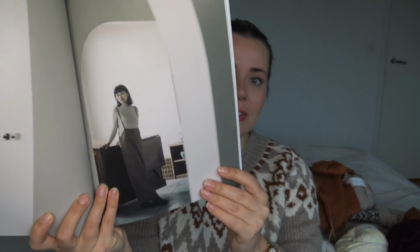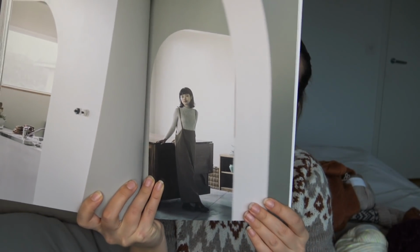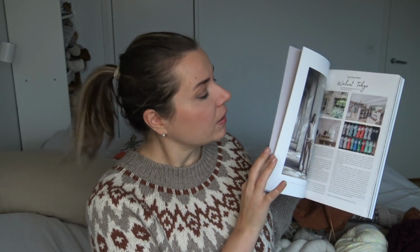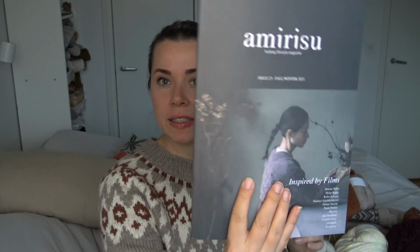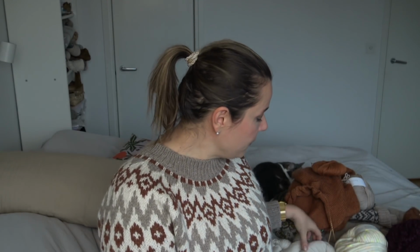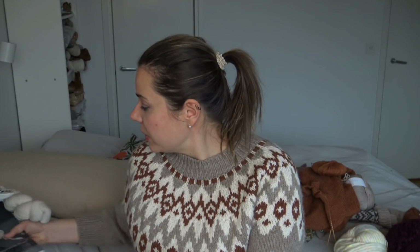Also here, I love these photographs. I love the way AMIRISU takes photos and their style and their layout. This just came out last weekend, so it's a really new magazine. Super happy to be part of it.